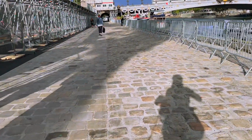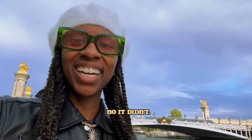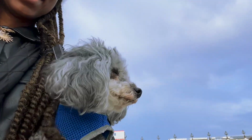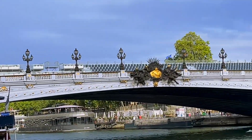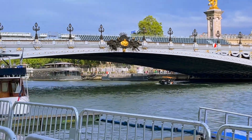But I just noticed something that looks so cool. I saw that sailing was one of the events and I was like, how are they going to do that in Paris? Is that in a different city? You guys, they have stands set up on this bridge facing the water. So I guess it's going to happen right here. Look, y'all see the stands? That's so cool.